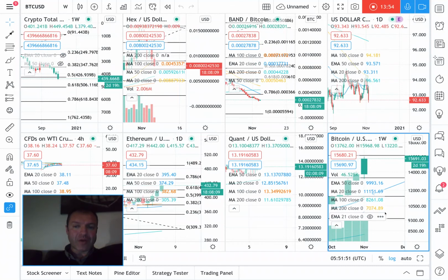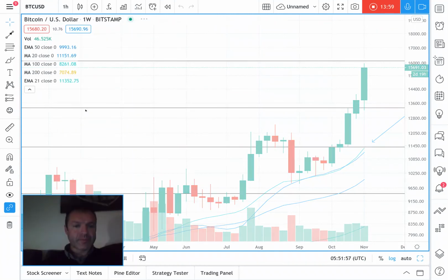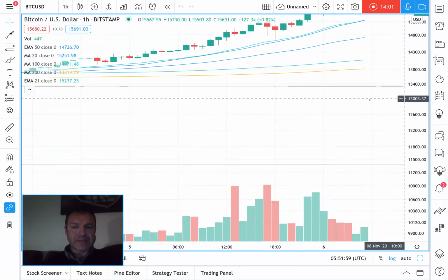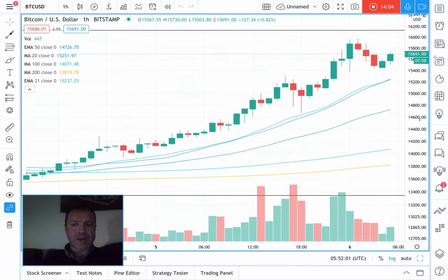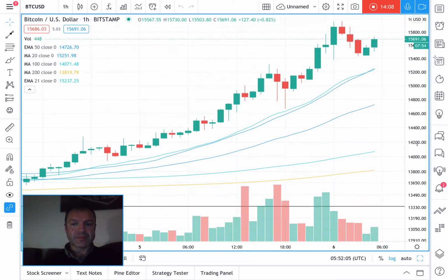Now let's have a look at Bitcoin on an hourly chart. These are important, the moving averages as well. And look, we're above them all. We're above all of the moving averages.